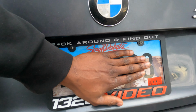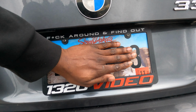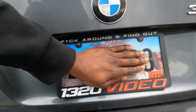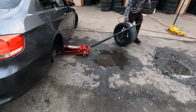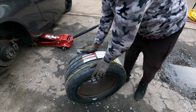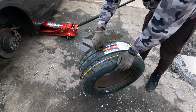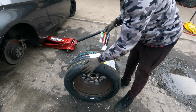I don't think I showed y'all this plate I got around. Now I gotta get the 1320 video plate. And there go one. You gonna keep the sticker on there, or it's gonna come off? Yeah, I'm filming.